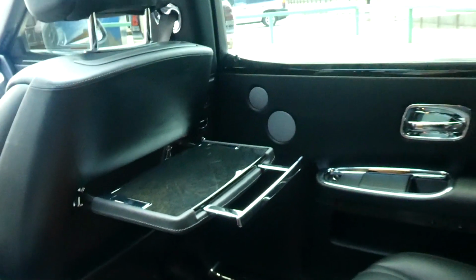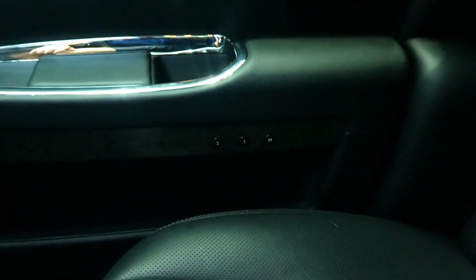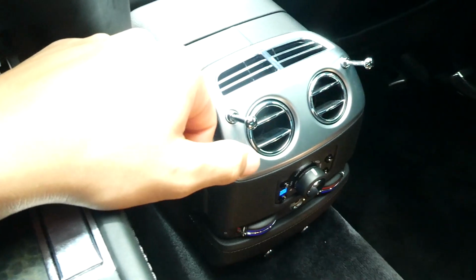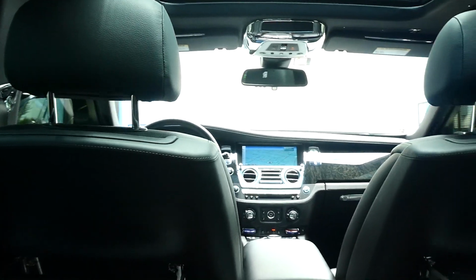Now you can get a look of the opposite side of me. You have your chrome handle, window switch, and memory seats. Your AC in the middle, and the full luxury experience with these stars. So that is about it for the rear of the car.